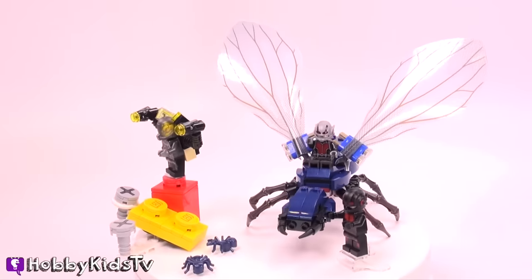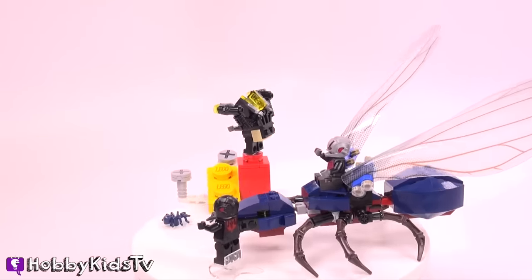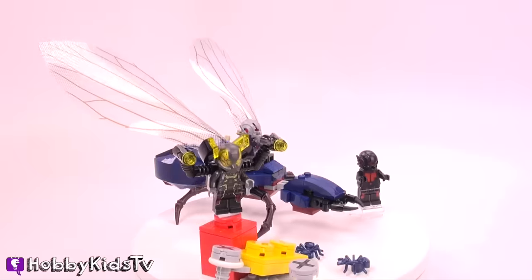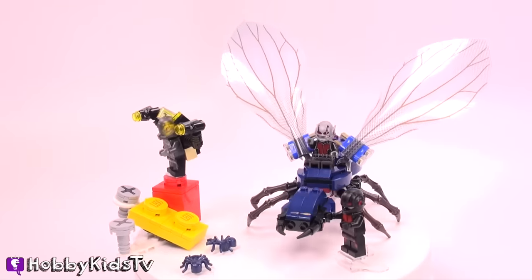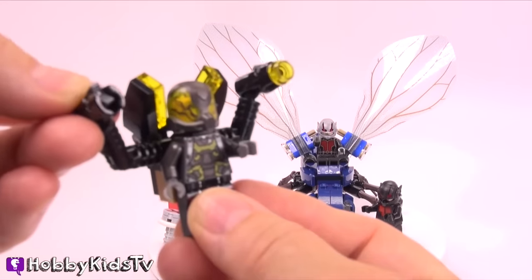Yellow Jacket has created a weapon to attack Ant-Man. But Ant-Man and his ant friends are attacking Yellow Jacket, and he'll win this battle. He's tiny, but he's strong and mighty. Yellow Jacket has several weapons on his backpack. Check out Yellow Jacket's weapon.